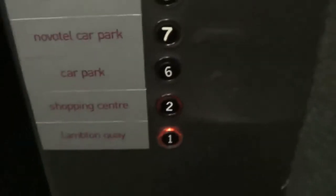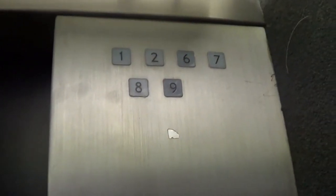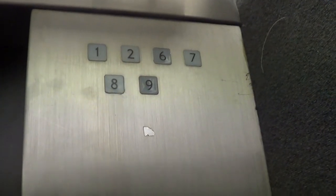Yeah, down to 1. Here's your emergency phone. Can of drink in there. Old phone. I think these are still maintained by Otis. 2, 1, and here we are back at 1. There it goes.